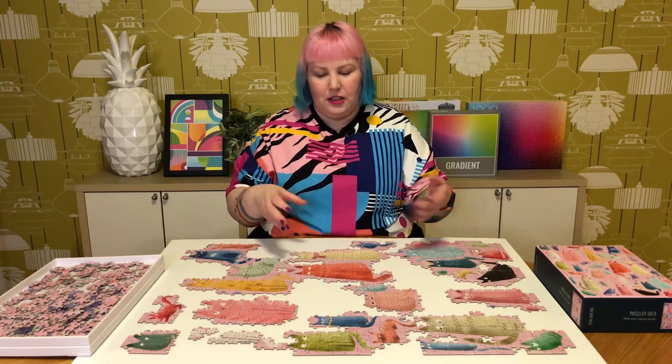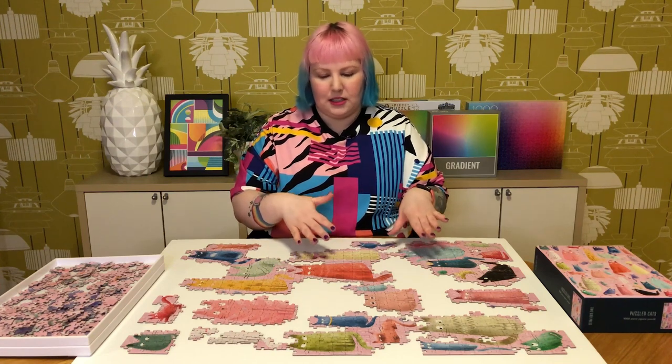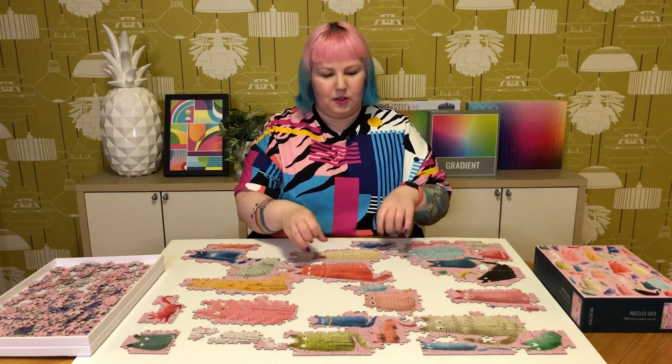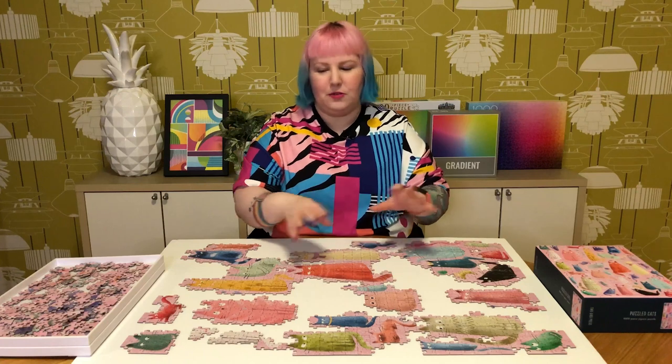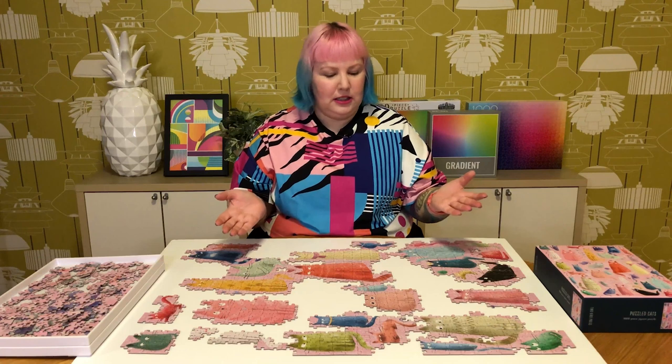I don't know if the rest of this puzzle is going to be as quick as the first part. I mean, even though we've done a lot of it, there's still a lot of pink to fill in and a few other cats and some mice and balls of yarn. So we'll see how long it takes, but hopefully not too long.